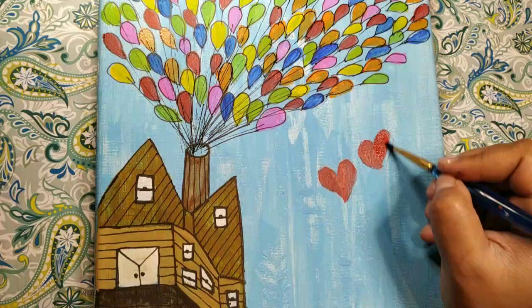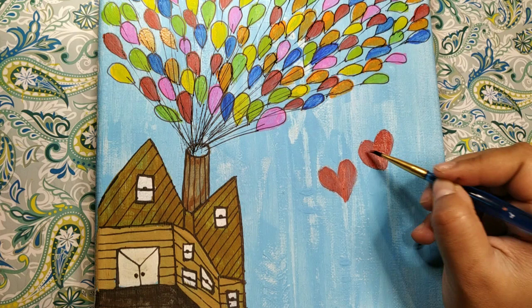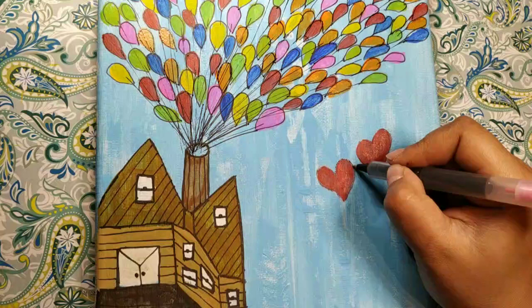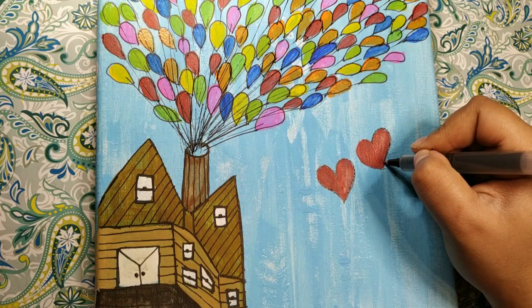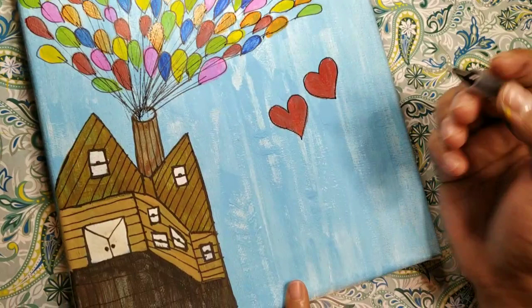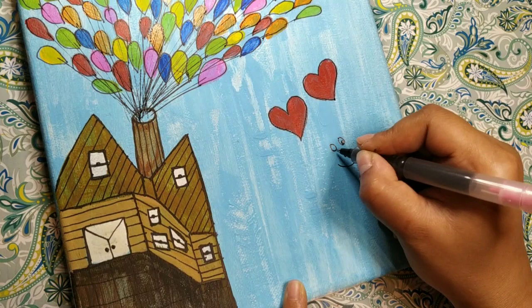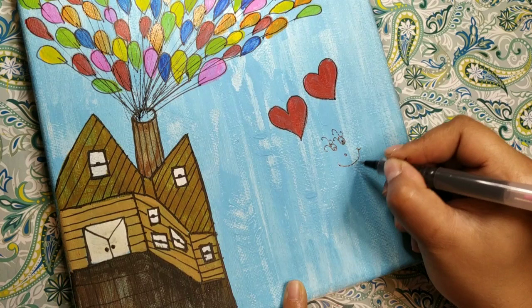And I'm thinking what to write under, maybe be happy or stay happy, because I'm planning to put this painting on my door, so that when somebody passes by, they'll see and read be happy and smile. So maybe I'll write be happy, or maybe I'll just make a smiley face. I think I'll just make a smiley face. So eyes, nose, and beautiful eyelashes, and a tongue or a smile, just a smile.